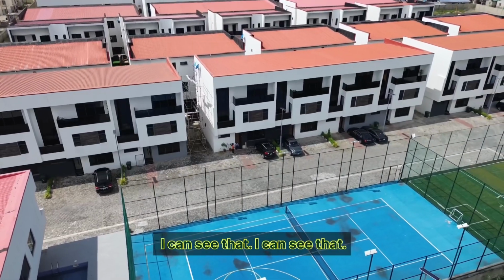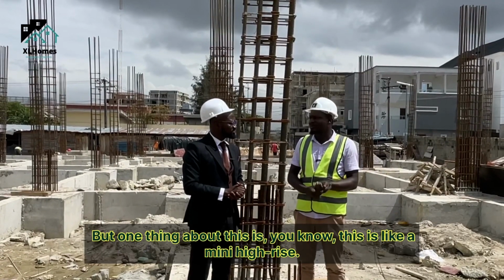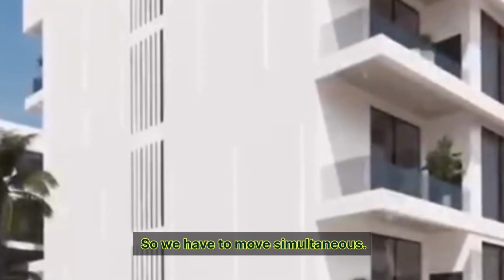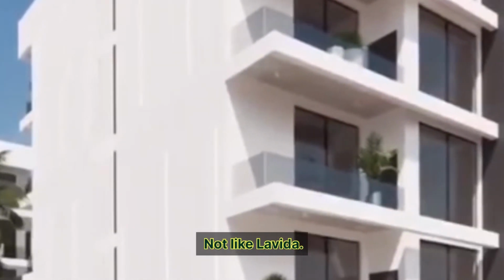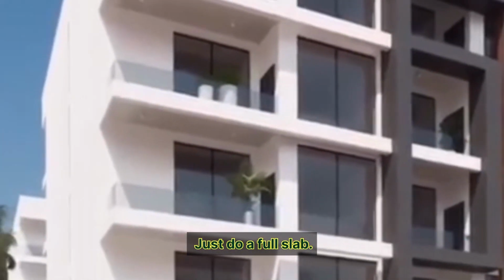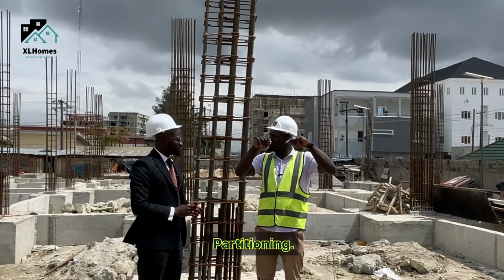Yeah, I can see that. We deliver before the expected date. But one thing about this is, this is like a mini high rise, so it has to move simultaneously. Not like La Vida where you are doing block by block. Just do full slab. Do our partitioning, move, partitioning.